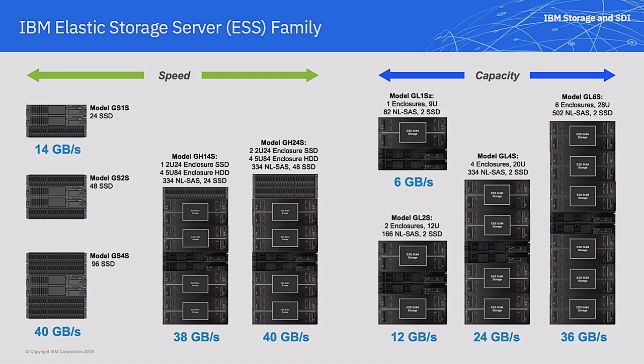And then we also have something in the middle there, where it says 38 and 40 gigabytes on the bottom. Those are hybrid models, so they're kind of the best of both worlds, or something in the middle. It's the best way to explain it in terms of having performance and capacity. So again, those all plug into different places in that AI data pipeline depending on what is going on.